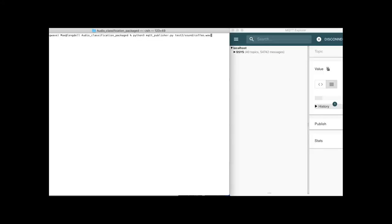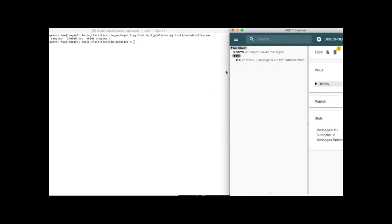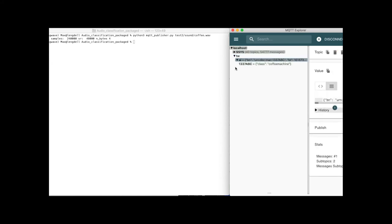Each of these 3 sounds that we just heard will be sent over MQTT with the audio and a response topic. So the model will receive the data, classify it, and then send it to the response destination, which in this case is a made-up MAC address of the device itself. As you can see here, we sent the coffee audio over MQTT. That's the first package you can see there. And then the 1337 ABC is the made-up MAC address with the class as a coffee machine.